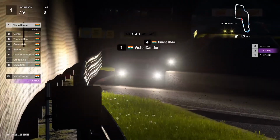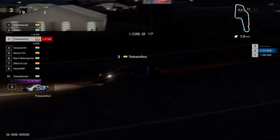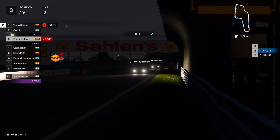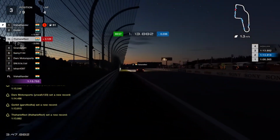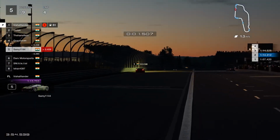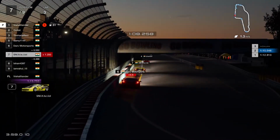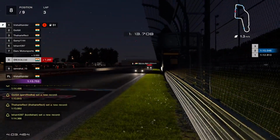So Vishal is on provisional pole by 0.06 of a second over Gorbit. That is tight. We can see the guys bringing it in for another round of flying laps. Let's see who all improved. Hari is improving and has gone to P3. Ganesh doesn't improve. Neither does Sammy. Some guys are even getting penalties. So I don't know if it's a good idea to reset the car or just carry on.